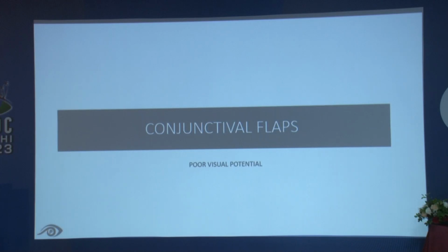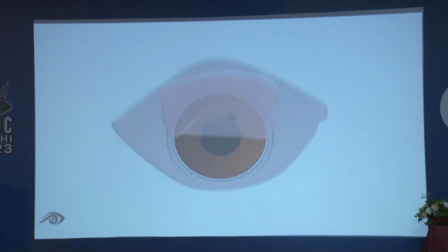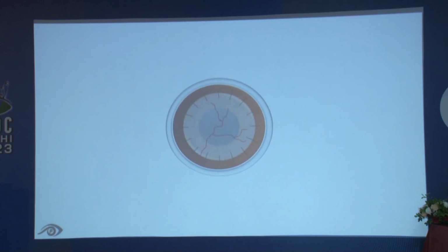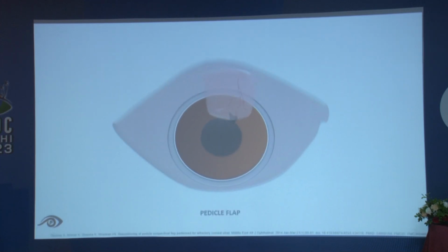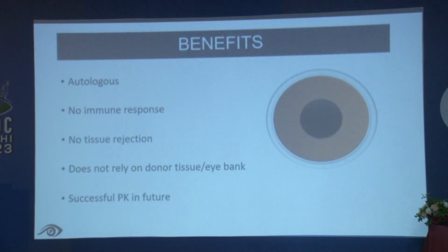Coming to the conjunctival flaps, here you use this method whenever there is a poor visual potential. So the most common thing that is being done is the advancement flap. So the Gunderson's method is commonly being done. The only thing is there won't be any visual potential because already the vascularization would have taken place and the graft is not going to survive in these cases. Some studies have also tried making a pedicle flap from the conjunctiva. So it is said that it's much better than the Gunderson's. So that depends from case to case.